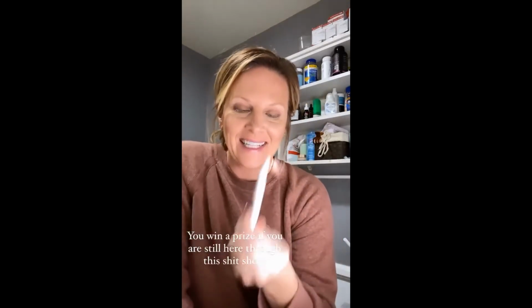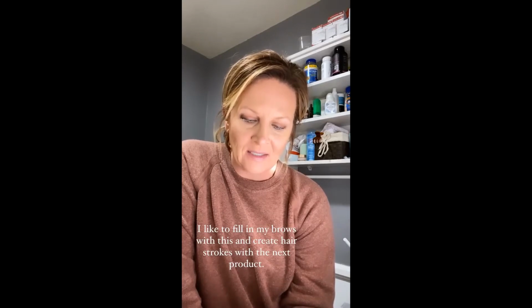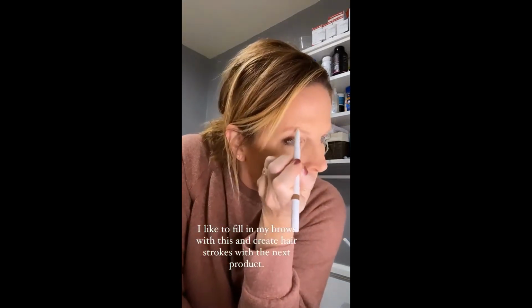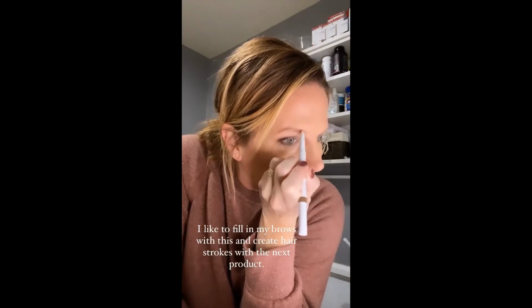I told you what this is in that post too. This is e.l.f. and I believe this is the color blonde. It's literally $2 at Walmart or whatever. I like to fill in my eyebrows with this and get the shape that I want with this. And then I'll do that here in a second.